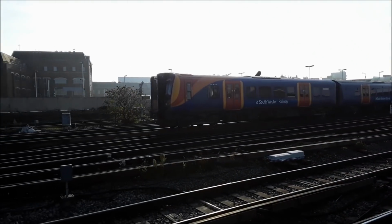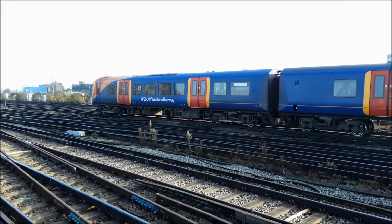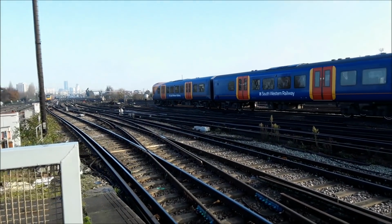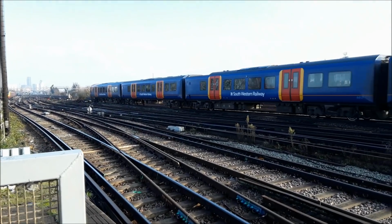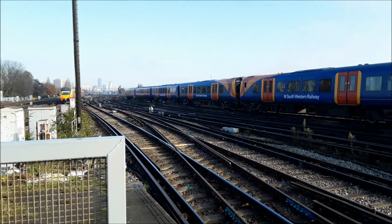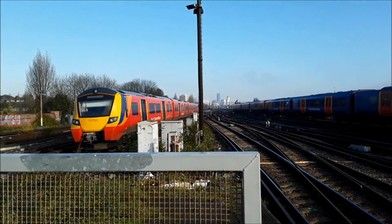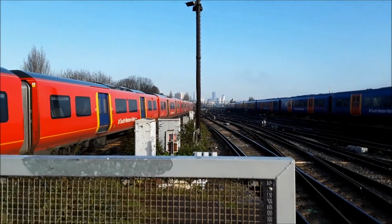Right, 450021 is leading this particular lot in. If you're after certain times and all relevant destinations, unfortunately this video isn't for you. This particular video is literally just a case of filming absolutely everything that comes through in one solid hit. A 707003 comes in with the service bound for Hounslow.